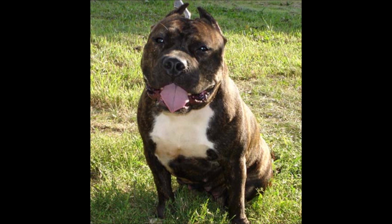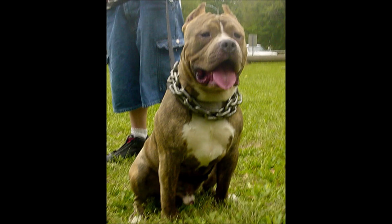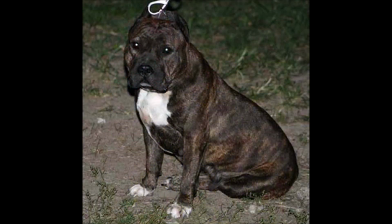She was the very first female that I picked up. I started out with my boy Debo, and when I purchased Debo, I bought an unborn female at the same exact time. But my girl Envy here was actually the very first female that I got when I finally decided what direction I wanted to go with my dogs.